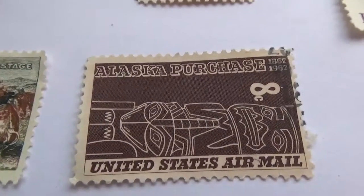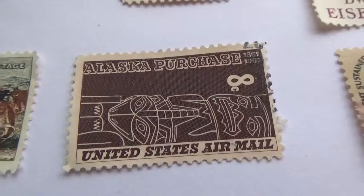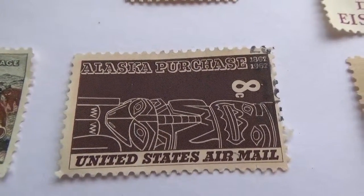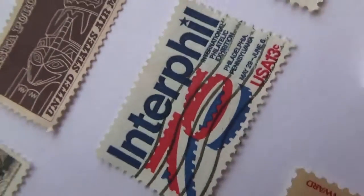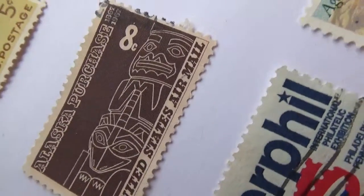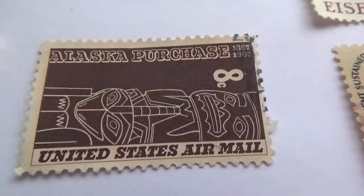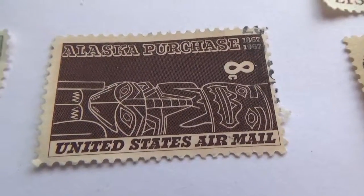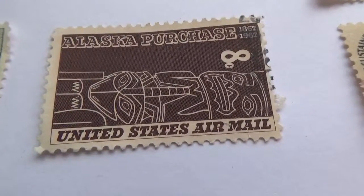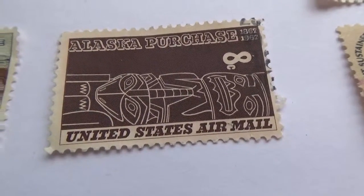Alright, now look at this one. The Alaska Purchase, United States Airmail. And then the 8's the other way, and so is the picture, really. So do you view it this way, or do you turn it around and view it this way? It's rather interesting the way this stamp was made. Very different. Because to put it on your envelope, you'd be putting it on this way, but the 8 and the cent are going the other way, and so is kind of the picture. So it's different.